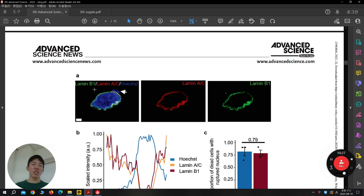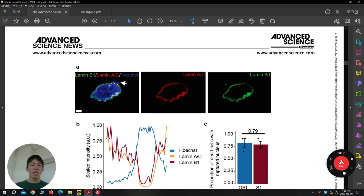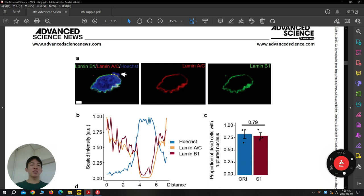So they check lamin B1 and lamin AC and the Hoechst as a chromatin structure. And you can see lamin B1 and lamin AC are an intact certain structure, but at this spot, they are ruptured, which means lamin B1 is losing its intensity. Lamin AC as well. What does it mean? This DNA is ruptured. So you can see this Hoechst is out of this lamin AC and lamin B1 boundary, okay? Which means these cells are dead.